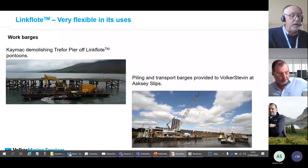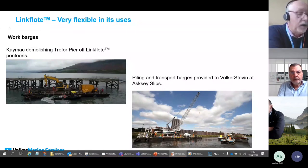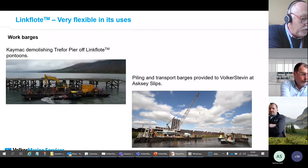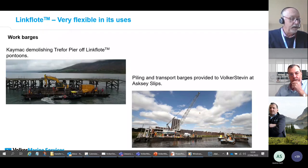Not only do we get involved in the construction and logistics, but we also get involved in demolition as well. The first photograph on the left shows pontoons on hire to Kiermak. We worked with Kiermak on the demolition of Trefor Pier on the north coast of Wales. The pontoon here is held in location using a winch system and anchors. The pontoon supported an excavator which was used to break up the timber pier and place the debris on the deck. Then the pontoon was transported back to the shore for removal of the demolition spoil.